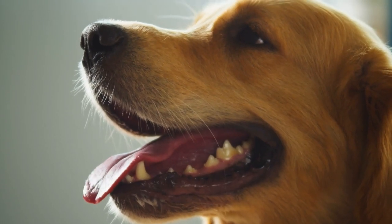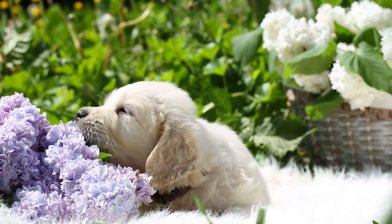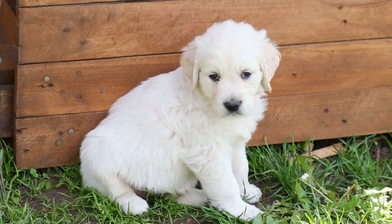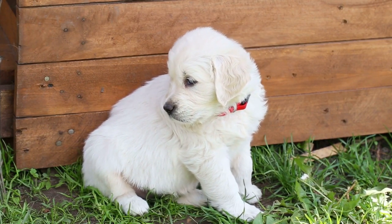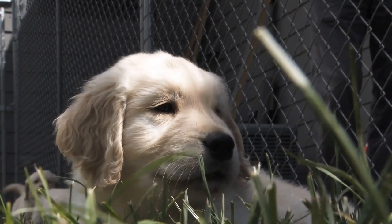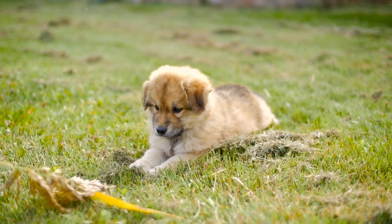And that's it. With patience, consistency, and positive reinforcement, you can successfully crate train your Golden Retriever puppy. Remember, every puppy is different, so be sure to go at your puppy's pace and adjust your training accordingly. Before long, your Golden Retriever puppy will view their crate as a safe and comfortable space, and you'll have a well-trained and happy furry friend.